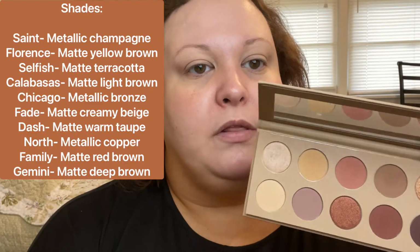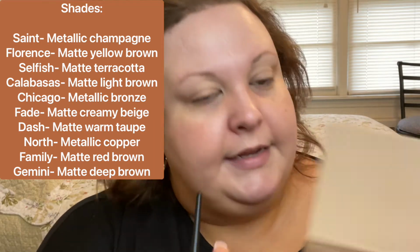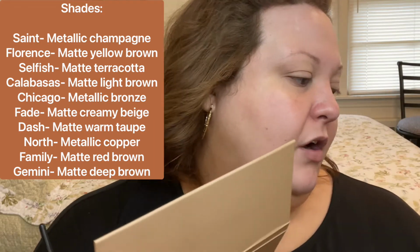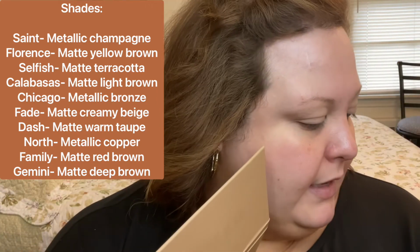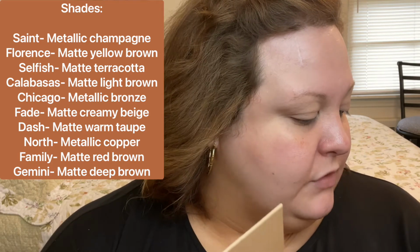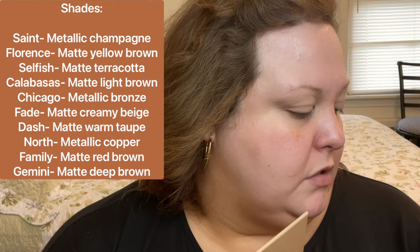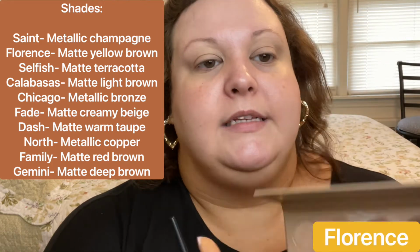So in this palette, I'm going to go into this shade here. There's no shade names on the palette itself, so I don't know which is what. If I was a better person, I would, but there's nothing on the back of it. There's information on the back here, but it just tells you the ingredients. It doesn't tell you what order they're in. So I don't really know what's what. But anyway, I'm just going to take this mustardy yellow color and put that through the crease.